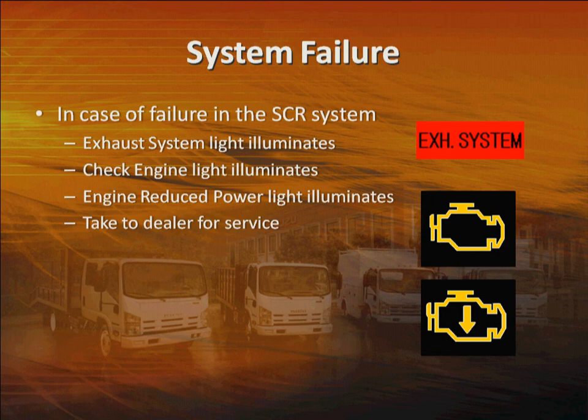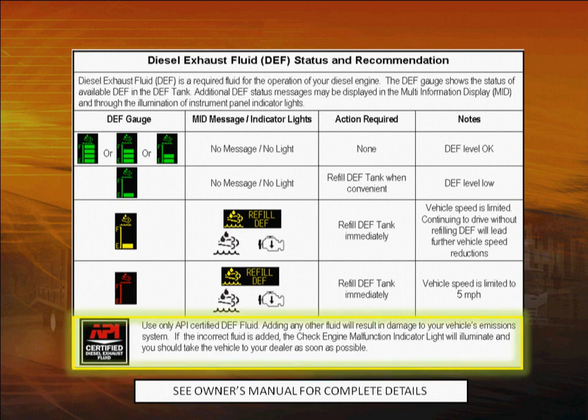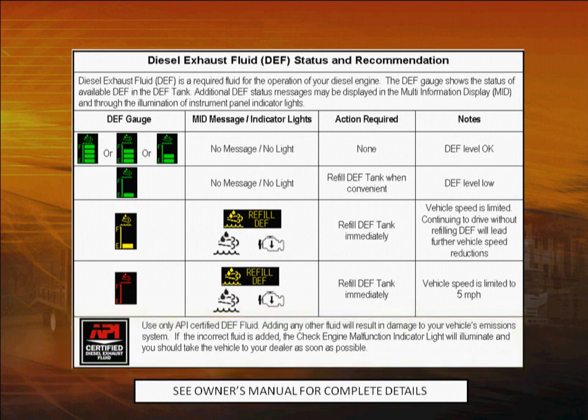Despite all the technology in this sophisticated system, there's really only one thing you have to remember to keep it working properly. Always keep the system topped off with high-quality API-certified diesel exhaust fluid. Your Isuzu dealer can help you find the right fluid. To help you monitor the fluid level gauge and what the icons mean, you'll find a label on the driver's side visor. For complete details, refer to your owner's manual.